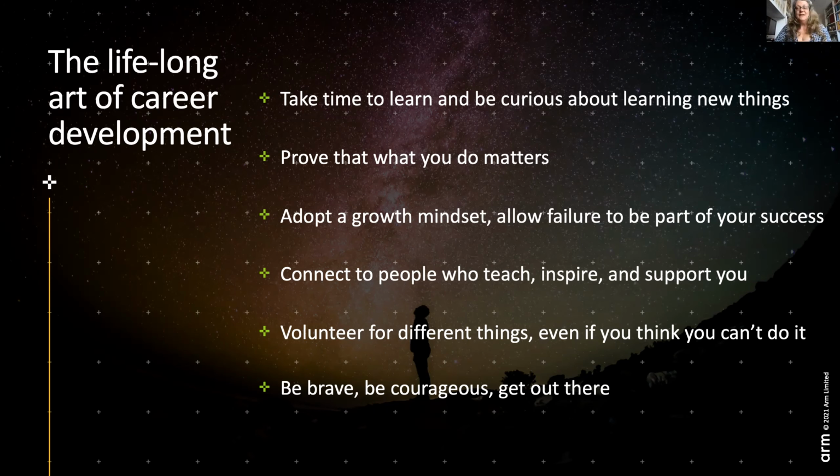I always say that you need a really good circle of people around you. So find people who can teach you, who can inspire you, and who can support you. I also think you should volunteer to do lots of different things, even if you're not sure you can do them, because it's really important to experience different things and learn how to do different things.